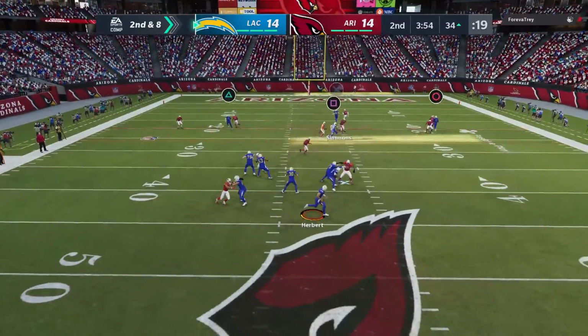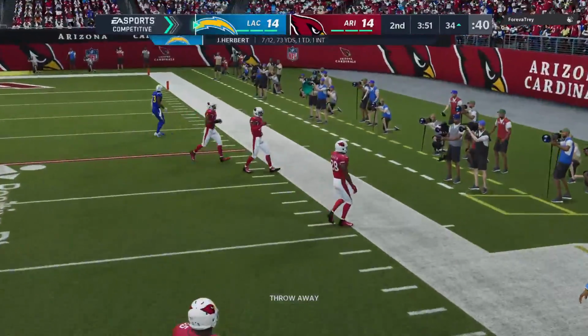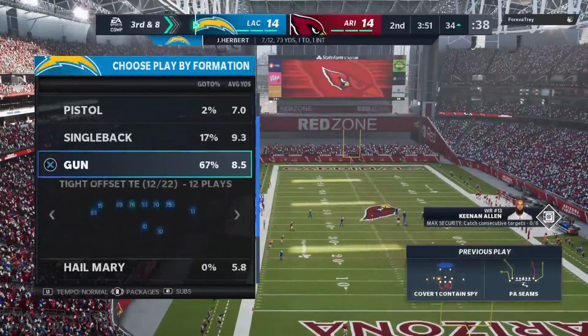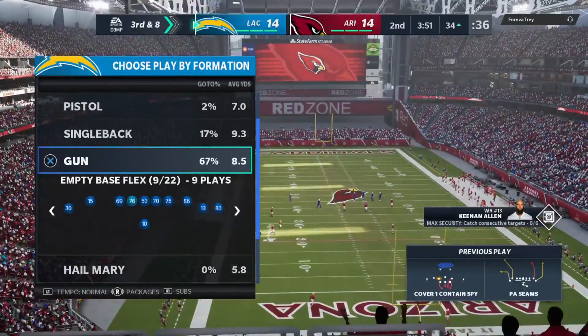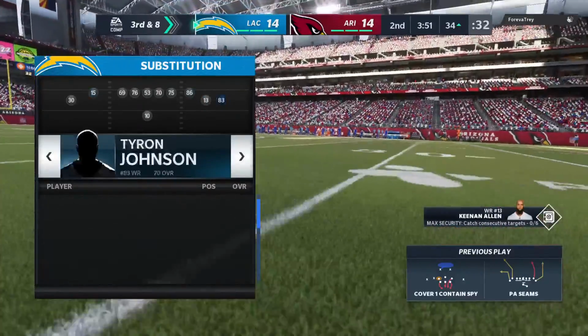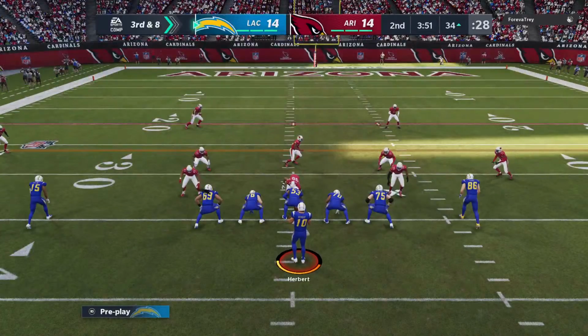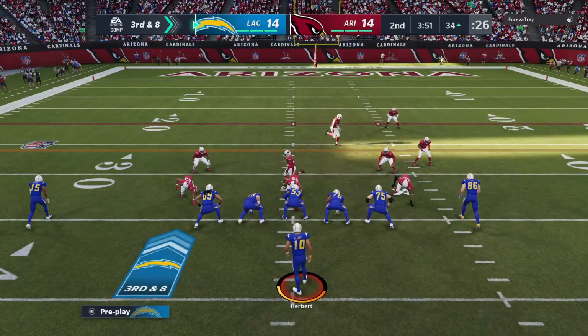Here's Herbert now on 2nd down, escaping the pressure right. And he's just going to get rid of this thing. To no one here, he throws it away, and now it's 3rd down and 8 yards. Got to get to the 26 for a first. This is 3rd down.